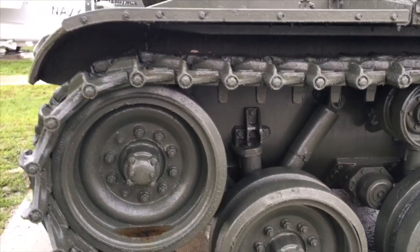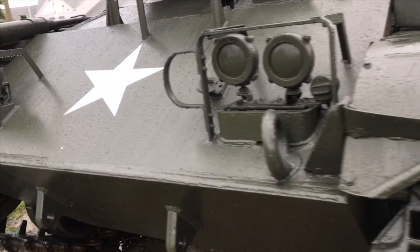I wanted Tank to represent the men and women who sacrifice all to protect our freedom. This is my tribute to them.